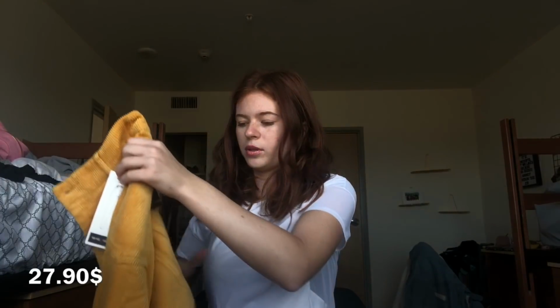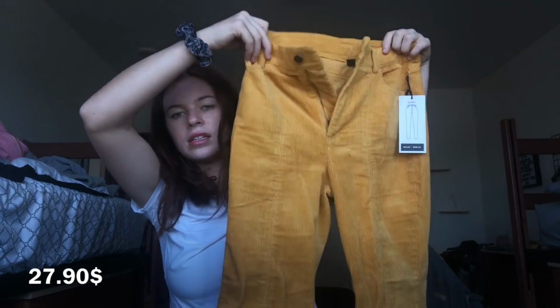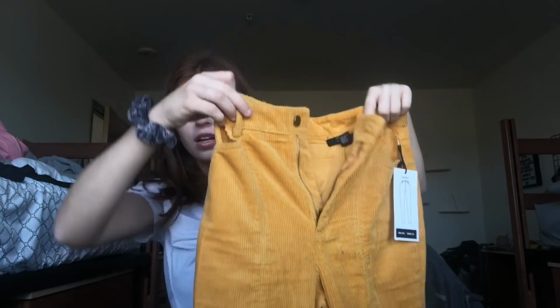Last thing I got from Forever 21 are these yellow corduroy pants, and they're high-waisted, and I got them in a size too big. They do kind of fit too big, but I like them. They're high-waisted skinny jeans, and they're super comfortable.